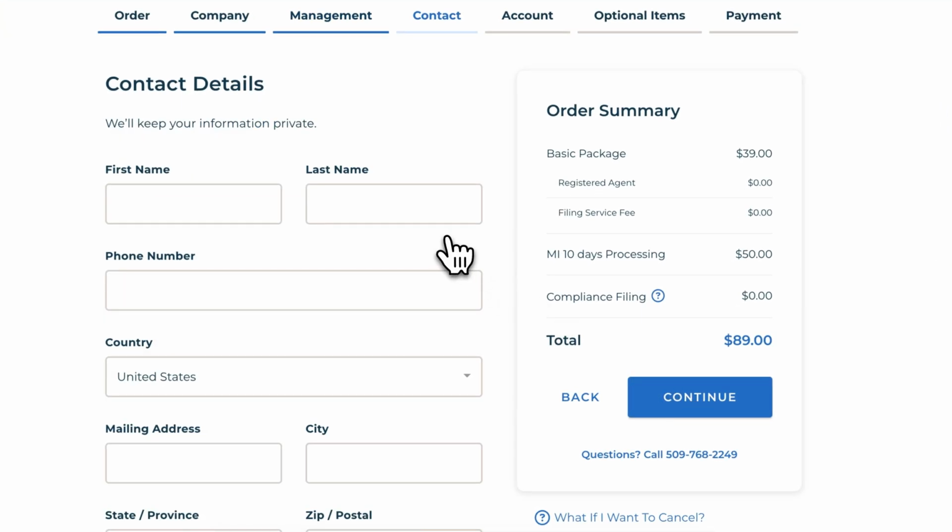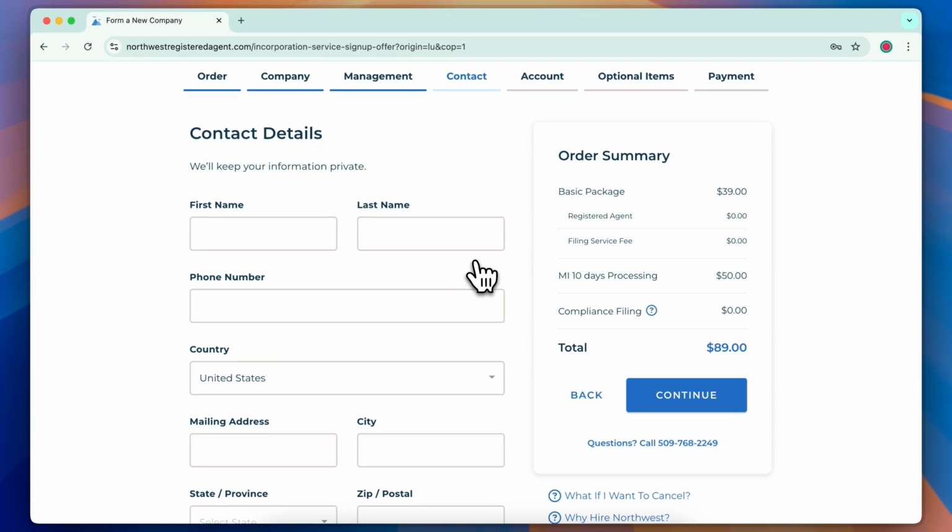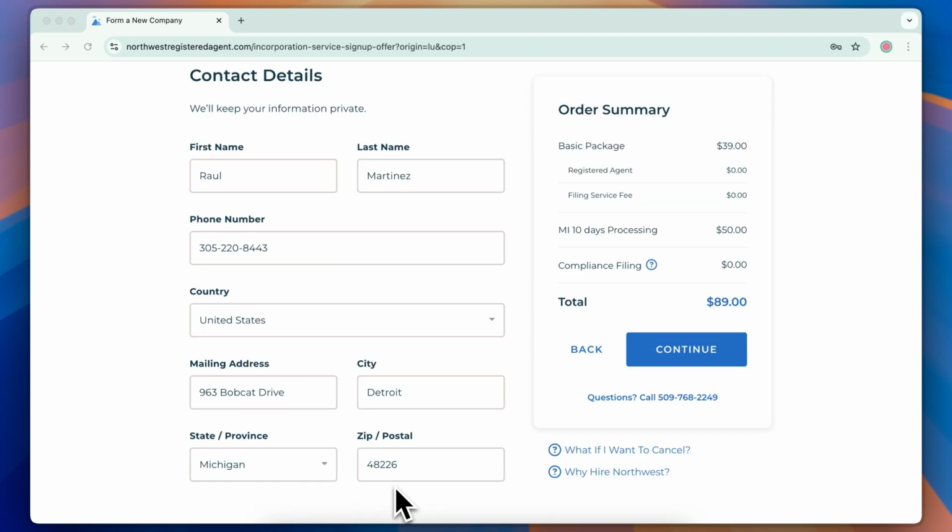The next option is the contact details. This is going to be your contact information that you're going to be signing up with Northwest Registered Agent. So just fill in all your information here. Once we're done adding all the contact information, make sure you have the correct phone number and mailing address for record with Northwest Registered Agent. We're just going to click on continue to move on to the next part of the form.